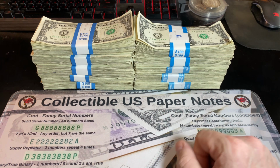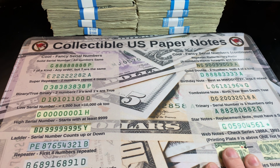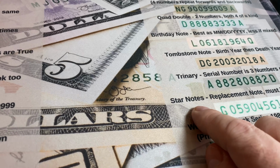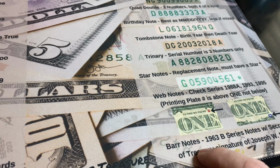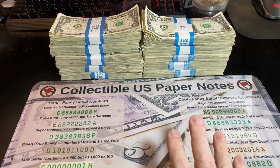$1,001 bills sits on my desk waiting to be searched for anything that's collectible like I have listed on my mat. These are all the different fancy serial numbers you can find, as well as things like star notes, web notes, bar notes. We'll be looking for printing errors, older bills, silver certificates, red seals, you name it.